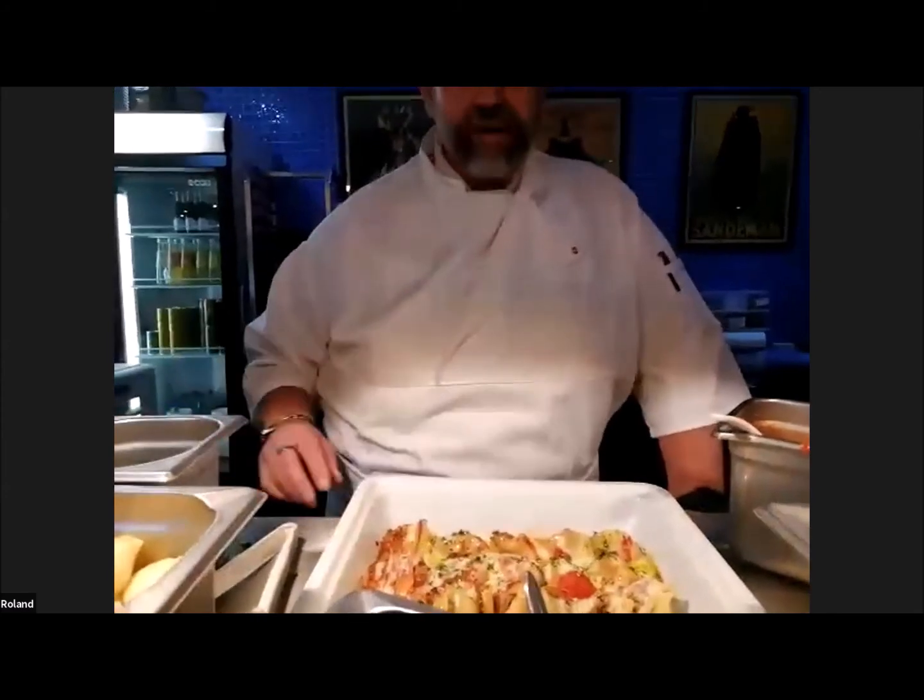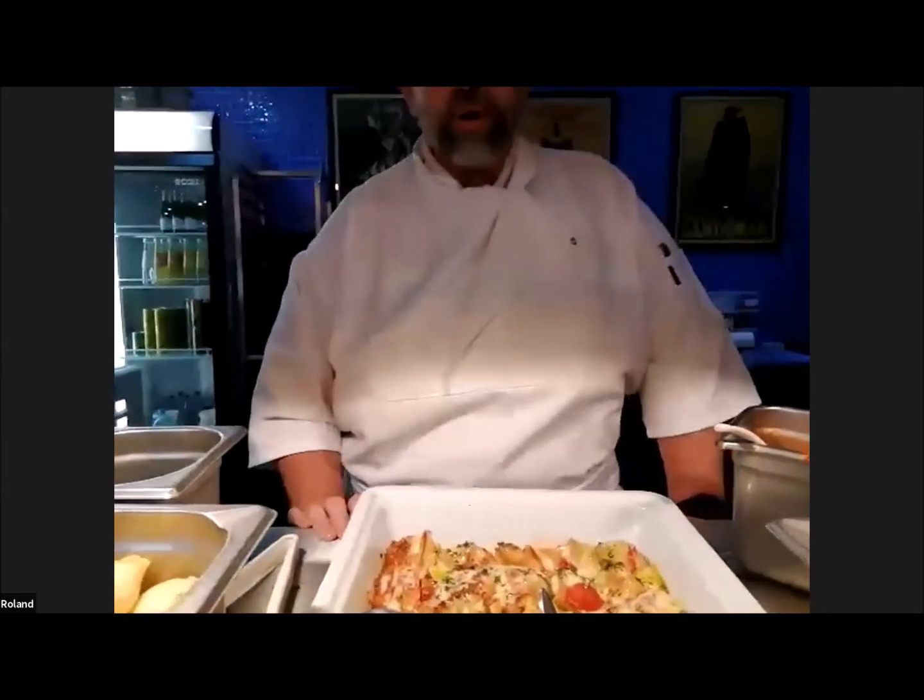Now, people that are intimidated to do lasagna because it's a lot of work, this is a quick alternative. Fill it with your mincemeat. You don't have to do the layers. You don't have to do repetitiveness. And you've got these beautiful little pockets of pasta that burst with flavor, and your dinner's done.